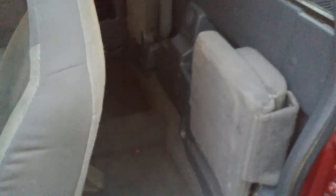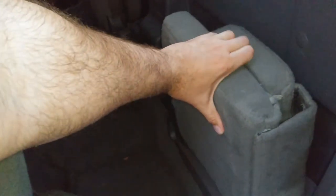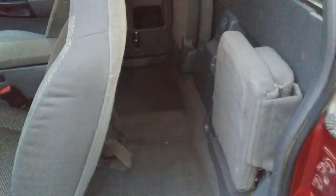So, I like the simplicity of it. Everything is simple, relatively robust in how well it's put together, and there's a lot to be said for that, and there's a reason why there are 500,000 of these still on the road. Ever since I bought this one, I'm just seeing them everywhere.